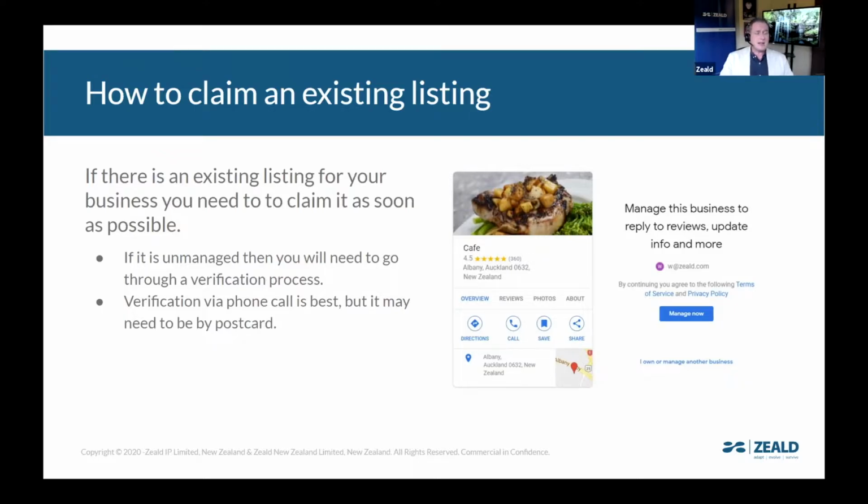So sometimes that can take a couple of weeks for the postcard to get out. So you do need to be aware and keep an eye out for the mail, because that code is only available or functional for a certain period of time. And if you get to it too late and it's expired, you have to start again. So it can be a little bit of a challenge to get ownership. That may be why the ownership rates are quite low, but it is worth your while persevering and getting control of it.